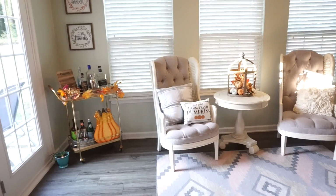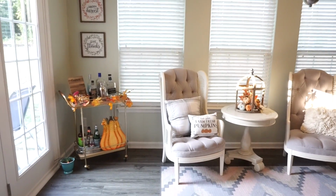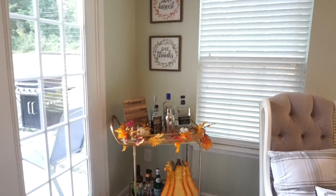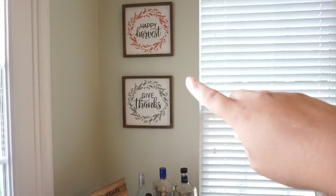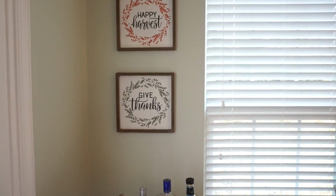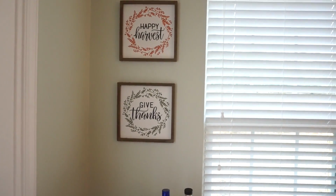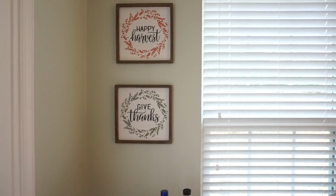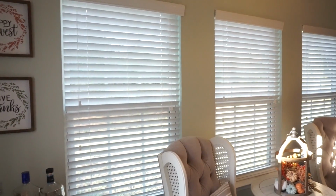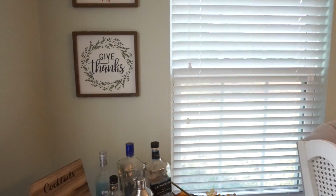So basically, once I got to this room, I was so over buying fall decor that I was just like, I'll use whatever I have and make it work. I did get these two signs from Hobby Lobby this year, and if you remember, I had two lemon signs right there, and I was like, what if I replace them with this? And I just love it. I think it's so cute. We do need to get some curtains for this room, and I feel like it will finish it off and make it look so beautiful. So that is coming very soon.